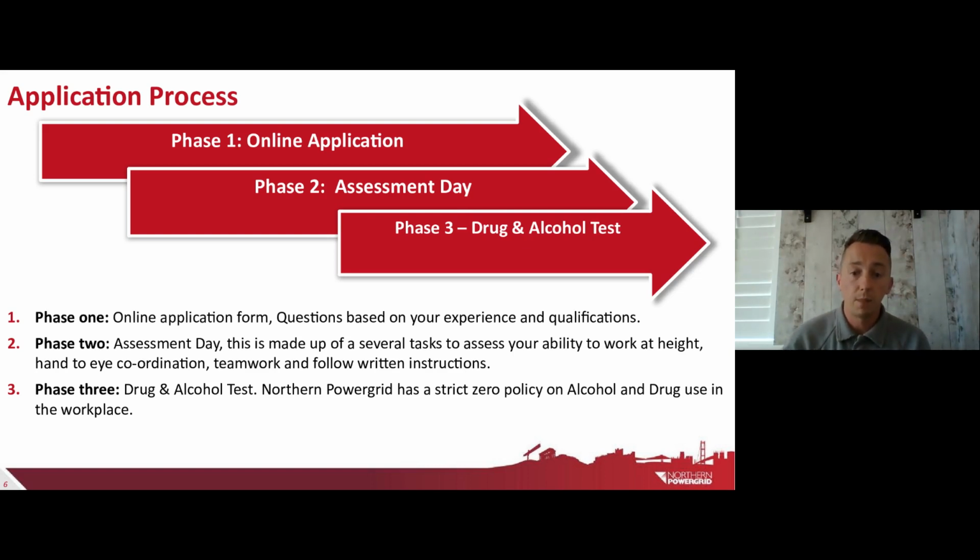So yeah, that was the application process. It started for me in March, the assessment date was in May, and that was to start in the November of that year. So within 10 months from application, I had started.